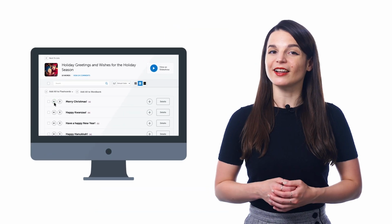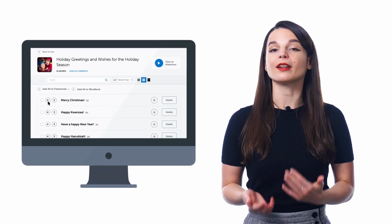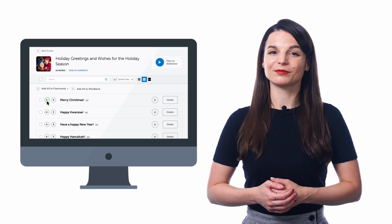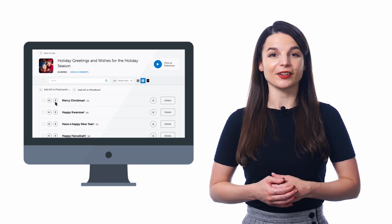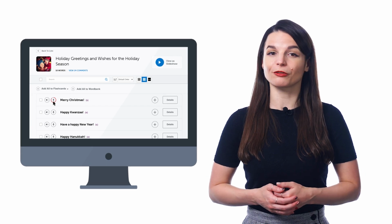Just click on the speaker icon next to each word to hear it at normal speed, and click a second time to hear the word at half speed, and you'll easily start understanding the word anytime you hear it. Third, you can practice your speaking skills with the voice recorder, a premium feature inside the vocabulary lists. Just click on the microphone icon to record yourself saying the word or phrase. You can also listen to the native pronunciation and your own pronunciation side by side. That way, you can instantly hear how close you are to the native speaker and how to improve.